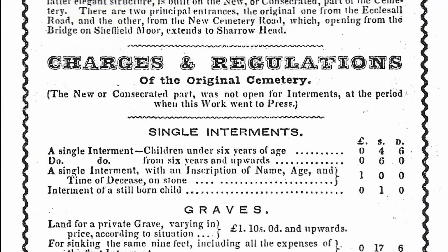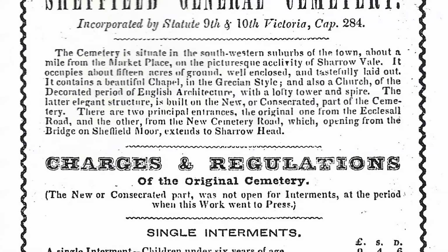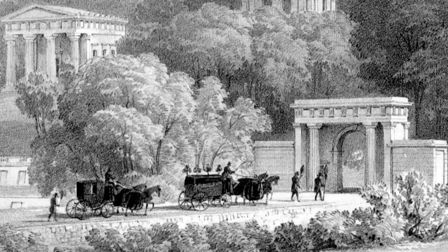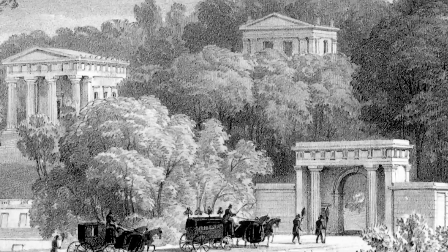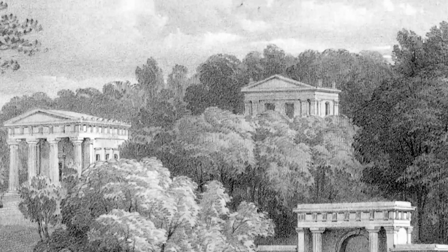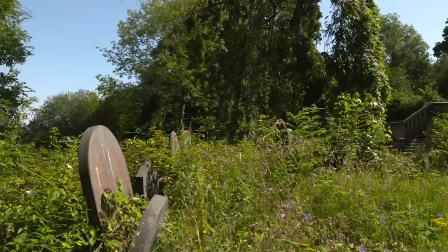Two years later, prominent citizens formed the Sheffield General Cemetery Company and chose to build a new cemetery as a profit-making venture. When the cemetery opened in 1836, mourners passed through the portico of the gatehouse and a pair of iron gates. The gates, and the walls that enclosed the cemetery, protected against illegal body snatching. The first burial was in 1836.